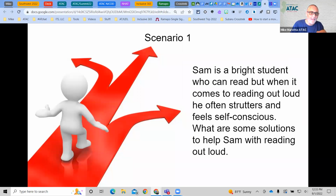The beauty of some of these ideas is that they can be low-tech, high-tech, mid-tech. It doesn't matter. We could use a computer, but are there other strategies we could use? When I think about an individual who is perhaps self-conscious about sharing during a read aloud, yeah, Darlene says maybe a device that can read it to the class. Yeah, even if we're using something like that Immersive Reader that I just showed you, Sam could type into it and then simply hit the button and it would read it aloud to him and everyone else out loud.